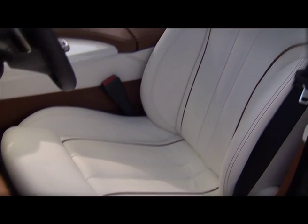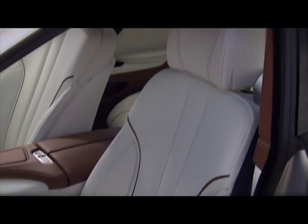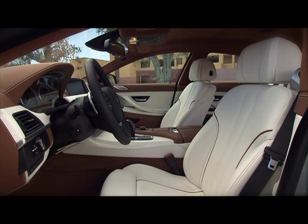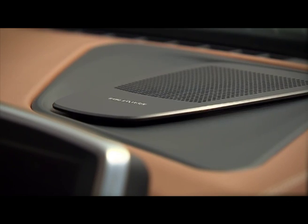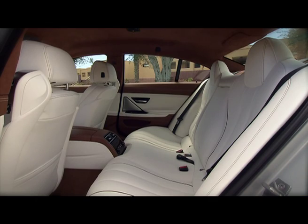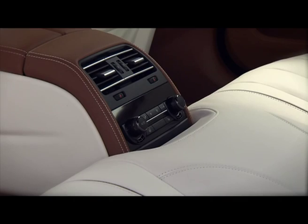But I tell you what, you get inside this interior, the beautiful white leather seats, the brown detailing, the Alcantara suede roof, they really have built a super luxurious cabin. It sounds a little bit over the top, but somehow when you get into it, it really works. So they have done a fantastic job on this.